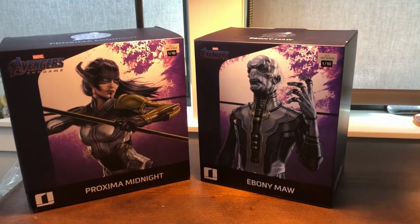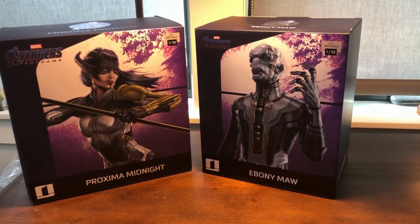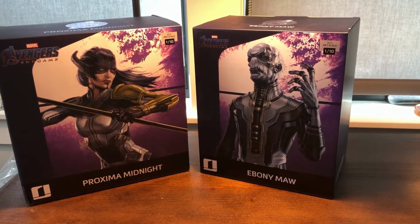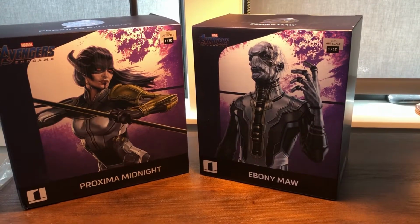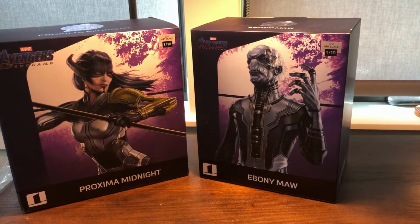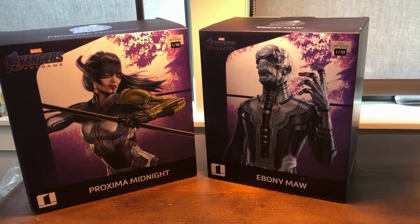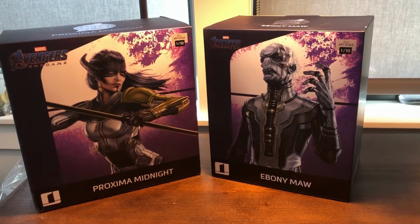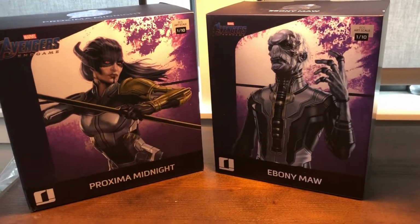All right, here we are, out of those brown shippers. It was interesting, probably a few years ago, with some of the earlier pieces that I got from Captain America, Spider-Man, from Infinity War, they were not in these brown shippers. So it's kind of like Hot Toys now, where they come with their own shipper, where before Sideshow would put them in their own box and send them out. But I like the shippers, they're pretty cool.